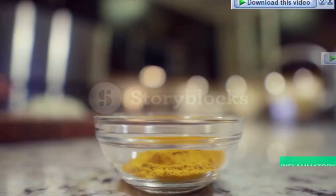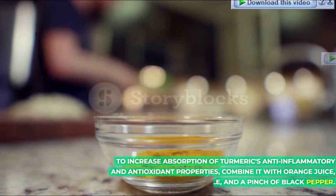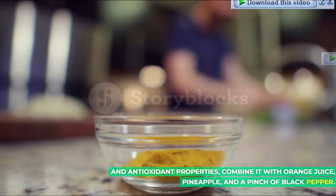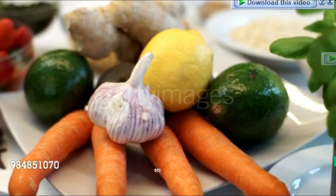Number 7. Turmeric Tonic. To increase absorption of turmeric's anti-inflammatory and antioxidant properties, combine it with orange juice, pineapple, and a pinch of black pepper.